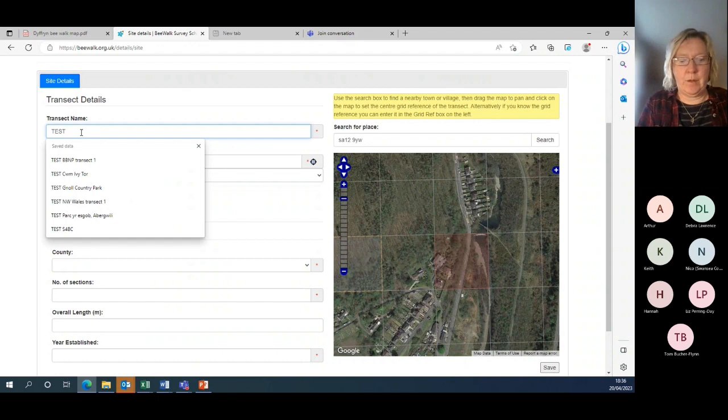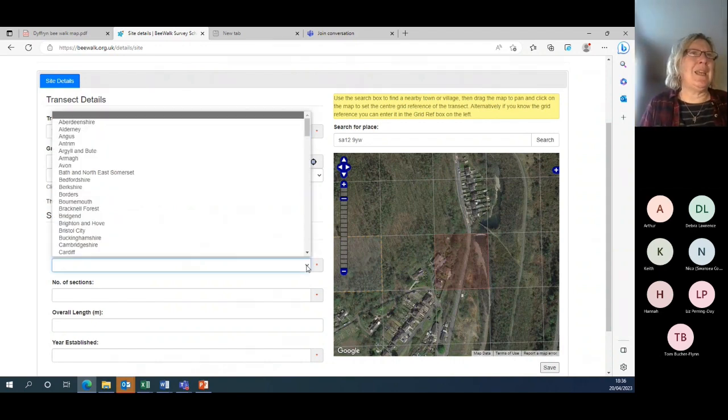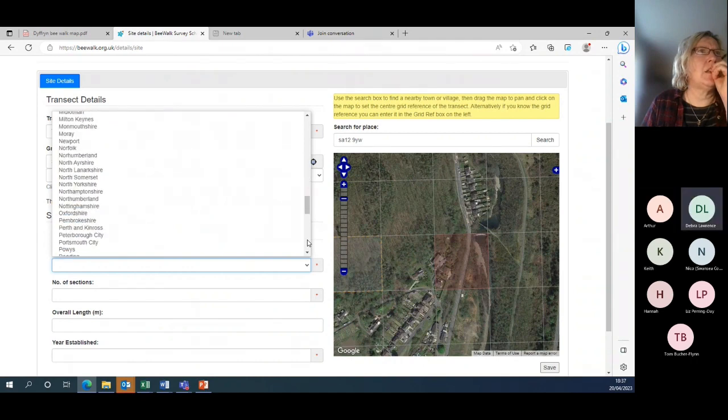So we'll call it Test Carmarthen Bee Walk, for want of a better name. So county, what's the county there? It is Neath Port Talbot. West Glamorgan was the old county. So it might still be under Glamorgan, mightn't it?